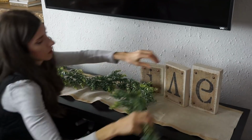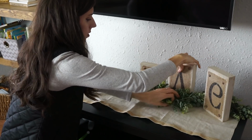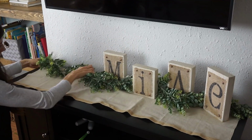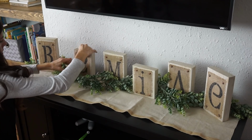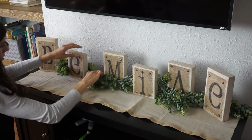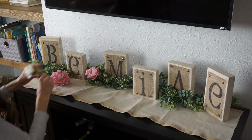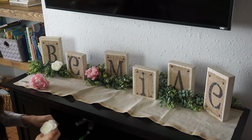Now for the TV console, I decided to add this greenery up here. It's just some garland that I have from Hobby Lobby. I bought most of my florals from there because they're a better price than most stores. And then I have my DIY letters that I have made. I have a tutorial on those as well. They're super easy, but I decided to just spell out the word "be mine." And I'm gonna add in a couple roses to this just to, again, add a little bit of color.